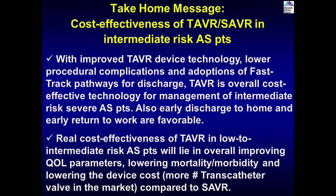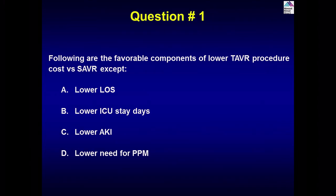And of course, we'll just need to see how the market trend is going to happen when we get the new valves. None will come this year, but next year we expect to get the Lotus and the Portico valve in the clinical market. Next. So therefore, I'll take three questions.